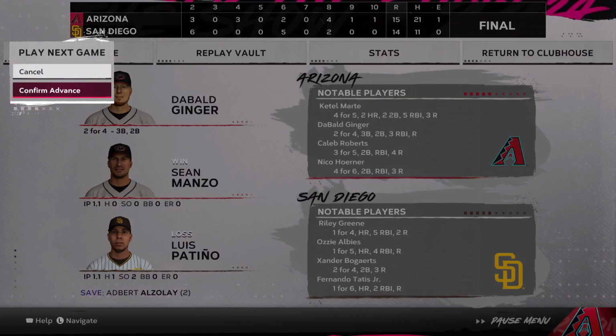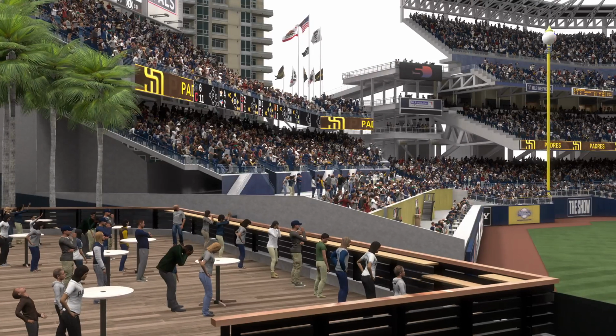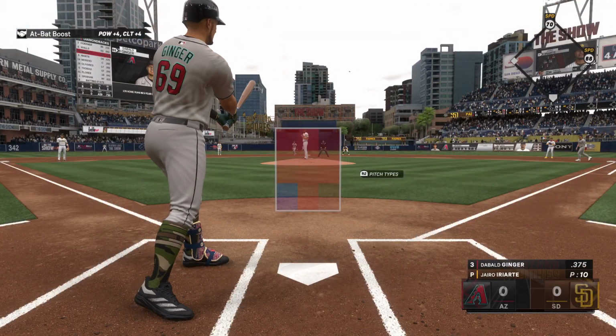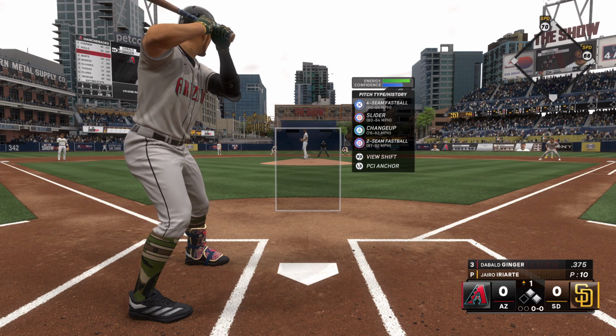Let's move on to game number 3 and see if we can complete the sweep on the road here. Wow. What a series this has been. Double-digit scores for Arizona in both games so far. Will it continue in game number 3? Let's see. Jairo Iriarte is on the mound for the Padres in this one as I'm standing in the first inning. 2 runners on, nobody out.